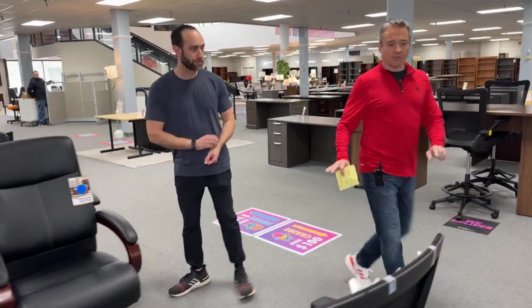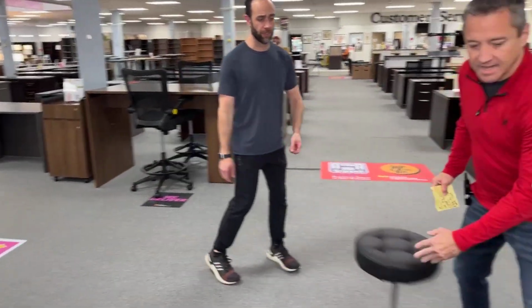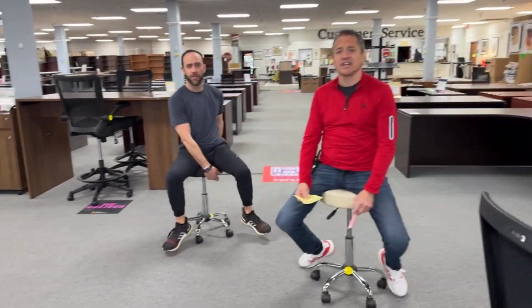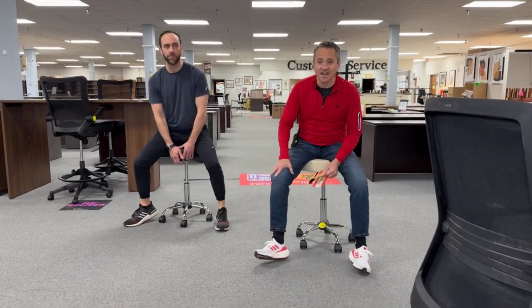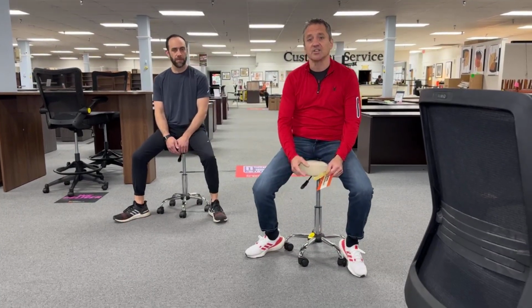Then all the rage right now are these doctor stools. Okay, so $69.99, these are brand new, 2-year warranty. You can do stool races. You can go low, you can go high, and it's got some good cushion on it.